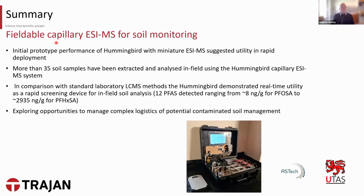So in summary, this fieldable capillary electrospray ionization mass spectrometry for soil monitoring, I hope we've quickly demonstrated to you that the initial prototype performance of the Hummingbird with the little quadrupole suggests utility and rapid deployment. As demonstrated, we're able to move the system around quite easily. It doesn't have any of the requirements of traditional laboratory instruments when it comes to being able to deploy that in the field and use it, as you saw, in the back of a utility or in a van.